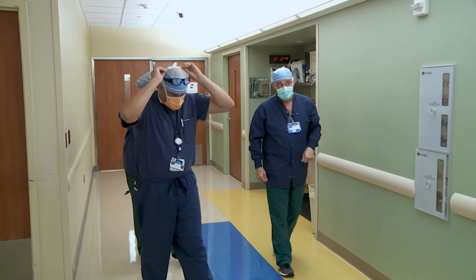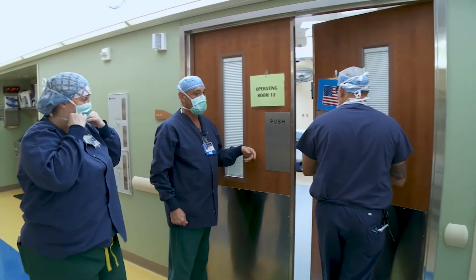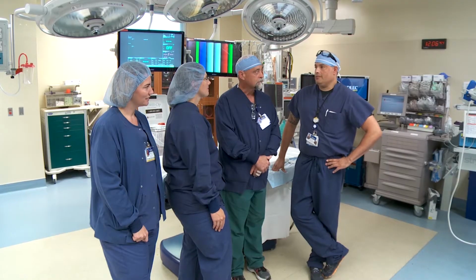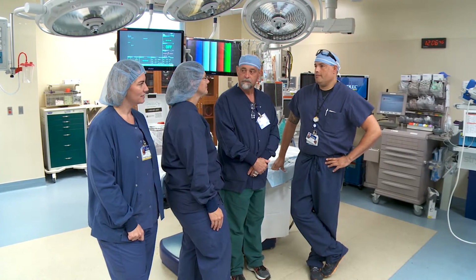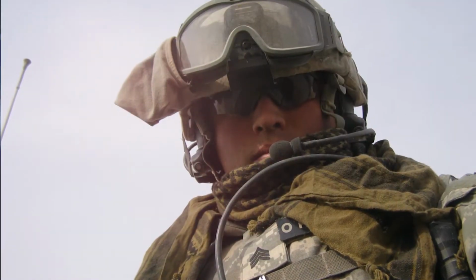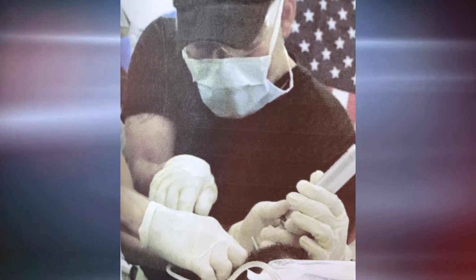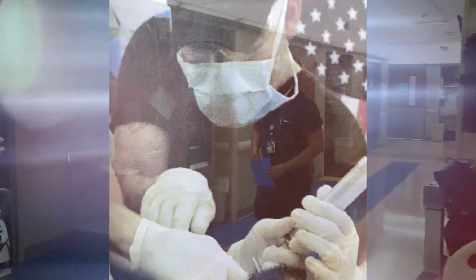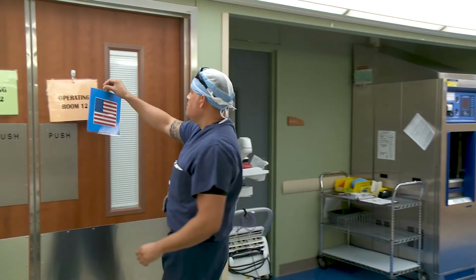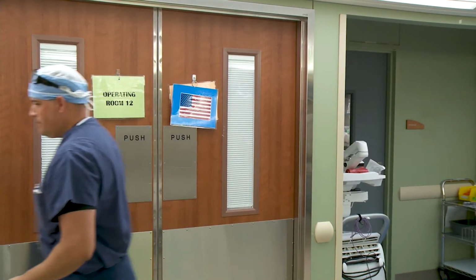Eric Gonzalez has a passion for service to his country, to his co-workers, to his patients. Working in the operating room at Cadlick, Eric and his colleagues see patients at their most vulnerable, right before they undergo surgery and as they wake up after. That's why Eric, a Purple Heart, two-time deployed combat medic who himself deals with post-traumatic stress, came up with the idea of posting an American flag on the OR door when they identify a PTSD patient.